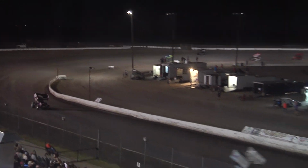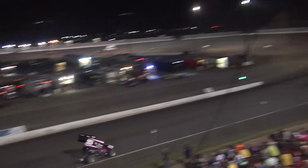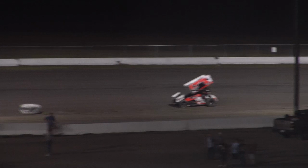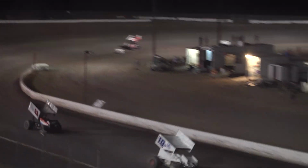There's your leader going into turn number 1. Here's second place, Kevin Ramey, heading into 1. Tucker Dowdy running in 3rd. 6 laps to go here in the feature.